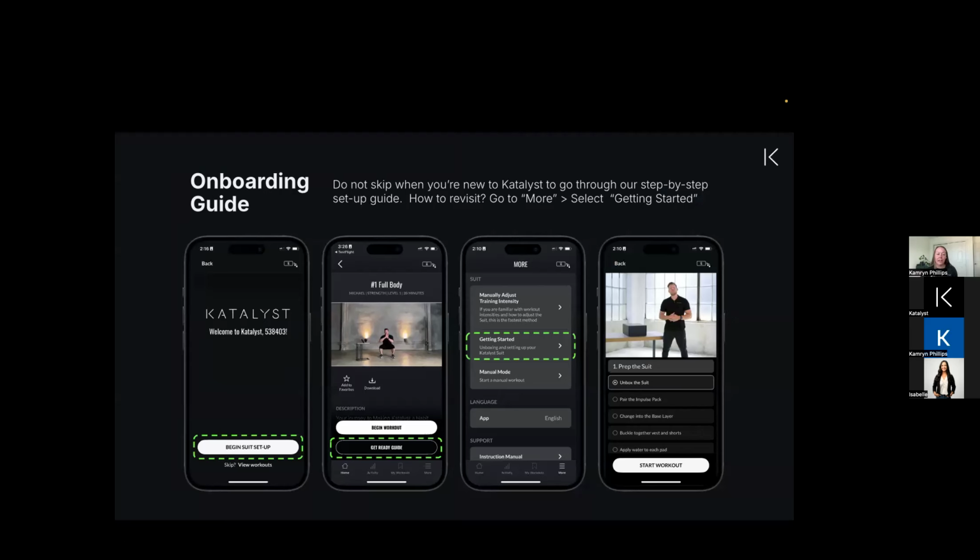We do have a really great onboarding guide that you likely have seen if you've entered the app or started working out with Katalyst. It is always there for you to go back to and revisit. It will go through all of those steps that I just went through, step by step, and really break it down. You also have the ability to jump from step to step, so you don't have to sit through the whole 5 minute spiel. You can go to the specific part of the suit that you're most curious about.